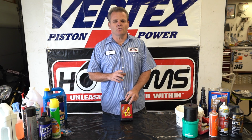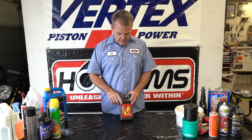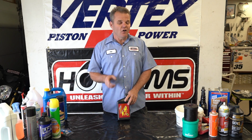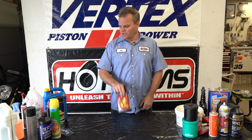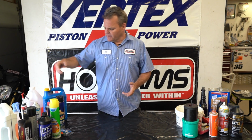Those are the two 2-stroke oils that we stick to, and we've had nothing but good experience with those. I know there's plenty of good oils out there. Also, there's some that are really dirty and not as good. But from our experience, R50 and the Motorex are both good to use in your 2-stroke trail or motocross bike.